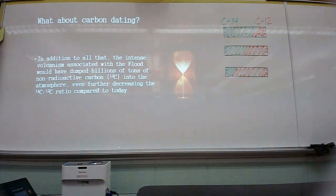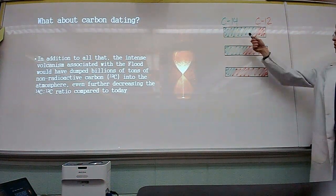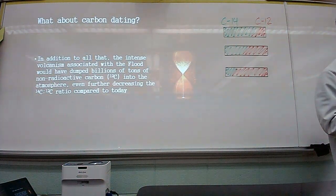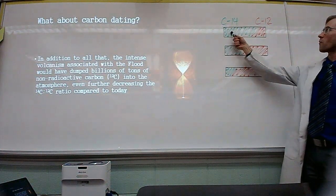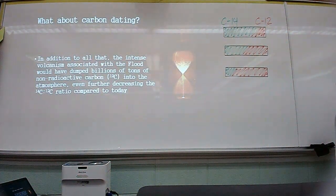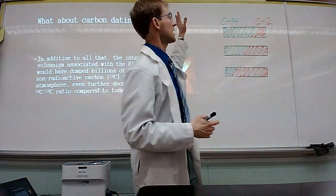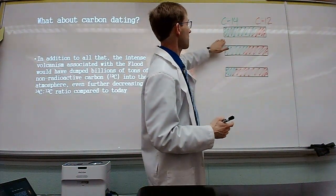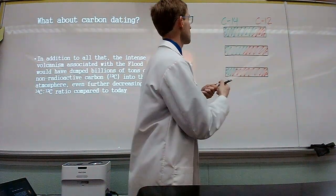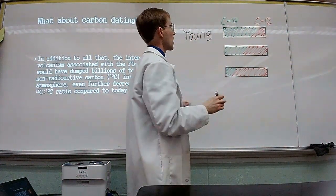So when we try and think about how long something has been deceased, what we do is we look at the proportion of these two things. So something that has been dead for a short period of time, would that have more carbon-14 or more carbon-12 by comparison? More carbon-14, absolutely, because that carbon-14 had not had all that much time to decay into nitrogen-14. So you'd have, by proportion, more carbon-14 in that ratio compared with carbon-12. So this would be something that was relatively young, something that had not passed away all that long ago.